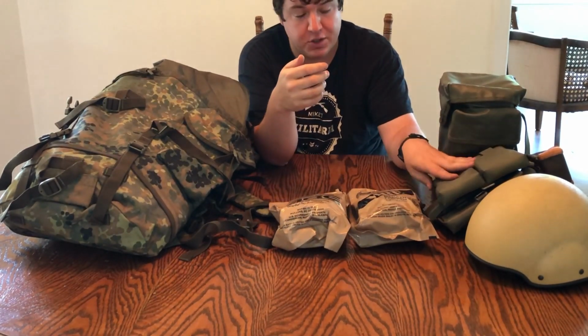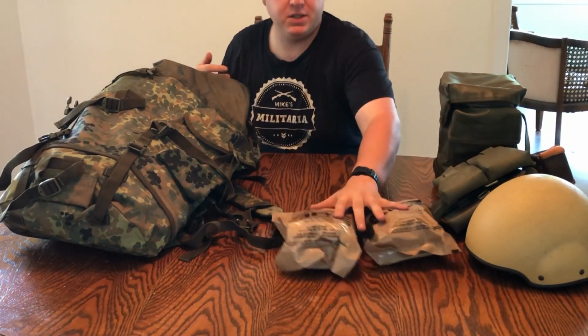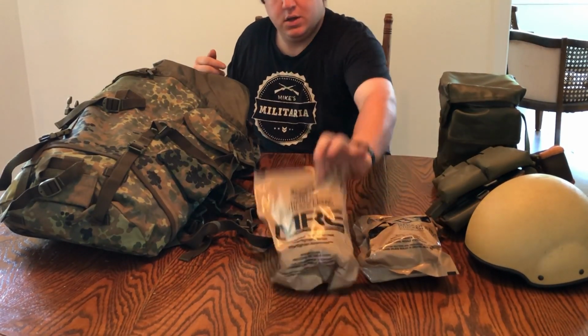This is about a half to a whole day's, 2 days worth if you're really stretching it, of rations. Plus you can share snacks in here. You can put the snacks from here in these pouches right here. Amazing deal. You have 2 full MREs. Genuine.